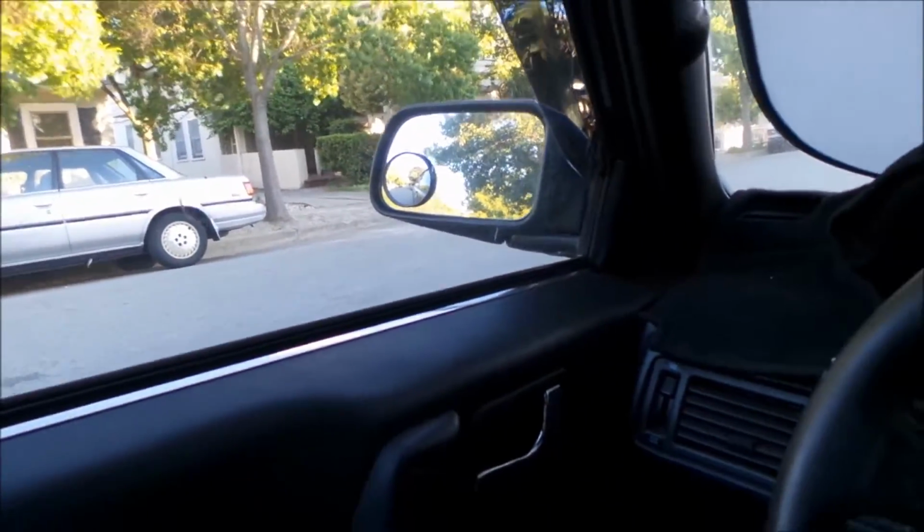So the best thing about this is that you can now keep the windows down a crack, and you can't even tell. Well, not that much, I guess. Maybe like a quarter inch or something, and you won't even be able to tell they're down.